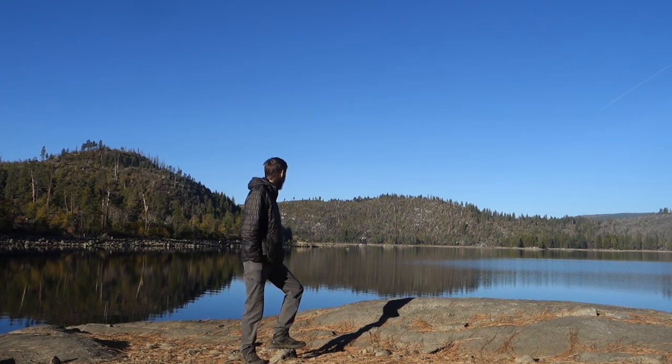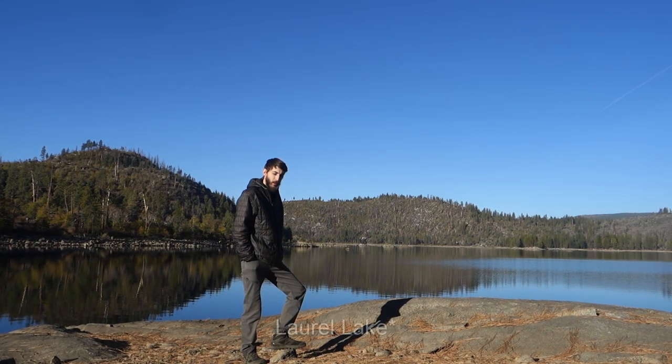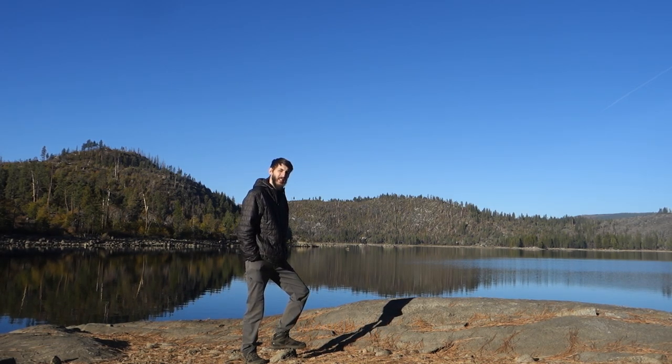And it's a stunning lake. Me and Cameron, we're going to hike up to Lake Lorena today. We might not do that and just stay here and enjoy this lake since we didn't really get to explore it yesterday.